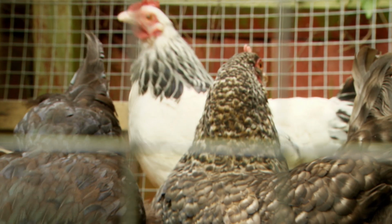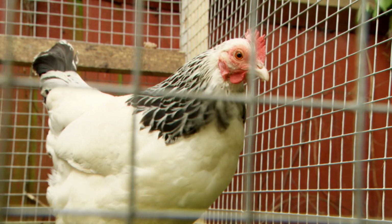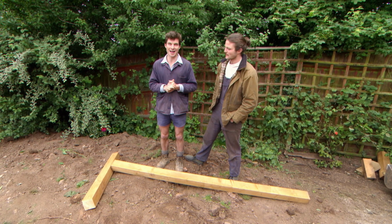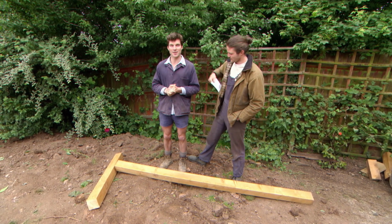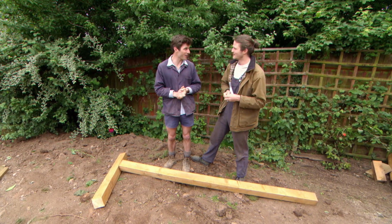Meanwhile, the brothers have been tasked with building a hanging box to grow salad in that can be raised out of reach of those hungry hens. It's going to be a little bit of fun, and it's going to spruce up a little area in the back of the garden for the chickens and for Naomi. Right, should we crack on? Yes.